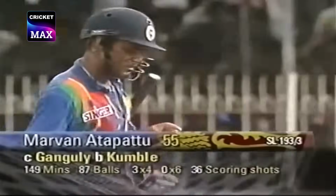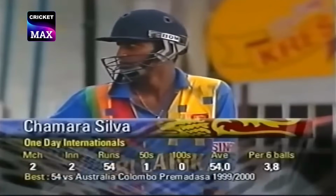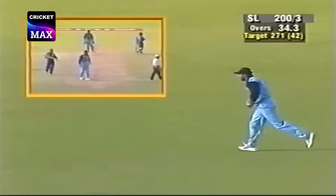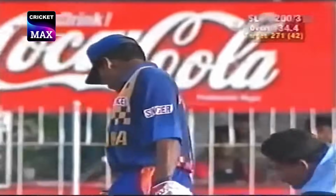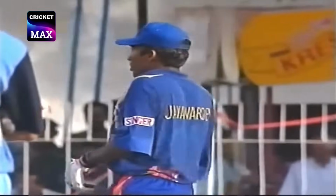He opened the batting and played very well. So Chamara Silva is the new batsman out there for the Sri Lankans. And that should be it. He needed some runs under his belt. He's reached 50 here, having good time. And well played by the youngster because he came in.